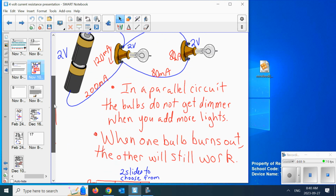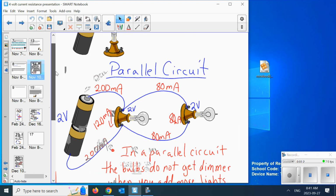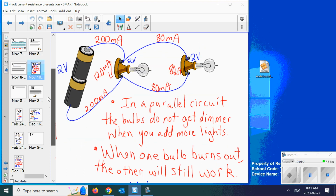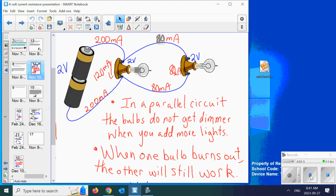And these are the last things we had. I'm going to pause the video because I think we stopped right here, correct? So we're going to add to our notes: when one bulb burns out, the other will still work. We were running short on time, so we rushed through that. So I'm going to pause the video while you jot that down. Okay, so you've added that in, I hope.